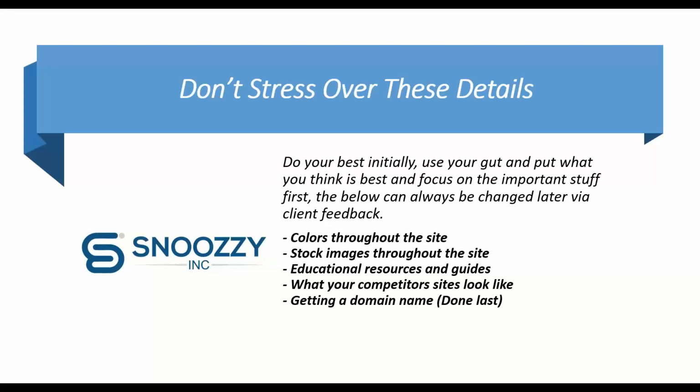The other thing too is be careful about educational resources and guides. Remember, the consumer is coming to you because they couldn't figure out this stuff. They couldn't read it themselves and self-teach themselves and enroll. So I deal with a lot of agents who just want to build a library of material on the site. And a lot of times that stuff is valueless. The people don't look at it. So be careful about putting too much of that stuff on there.